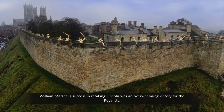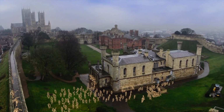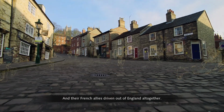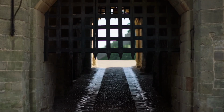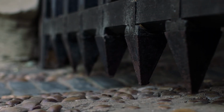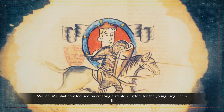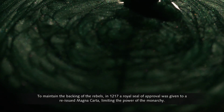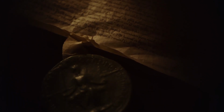William Marshal's success in retaking Lincoln was an overwhelming victory for the Royalists. The rebel barons had been defeated, and their French allies driven out of England altogether. William Marshal now focused on creating a stable kingdom for the young King Henry III. To maintain the backing of the rebels, in 1217, a royal seal of approval was given to a reissued Magna Carta, limiting the power of the monarchy.